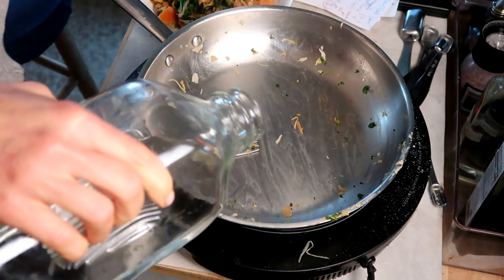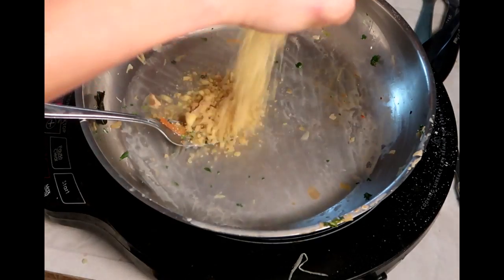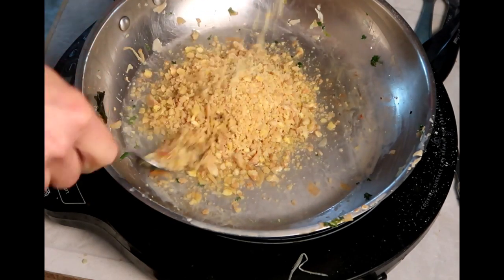So I'm gonna add a little bit of water to the bottom of that pan. And then I'm gonna throw in some of my plantain rice.